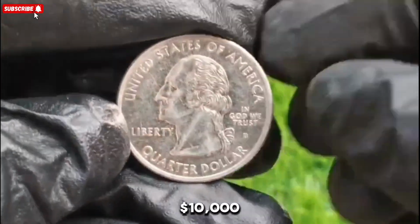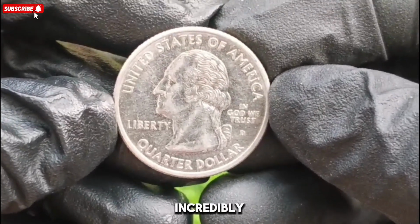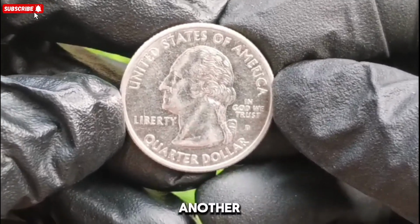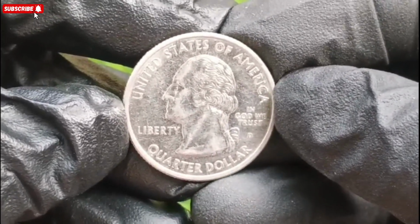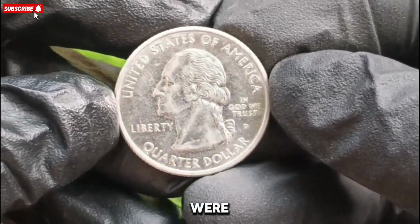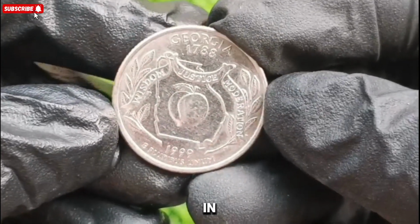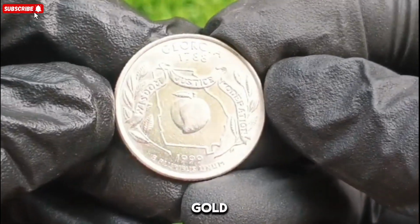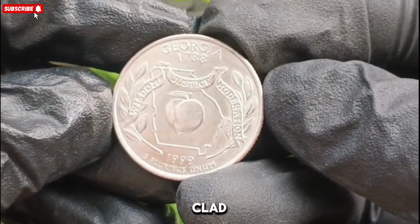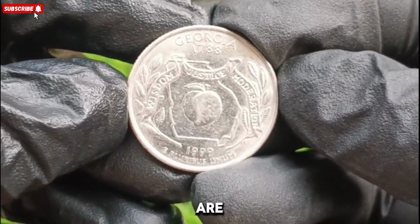What really grabs the attention of collectors, though, are the rare mint errors associated with the Georgia quarter. One of the most famous is the off-center strike, where the design is misaligned, leaving part of the blank planchet visible. Depending on how dramatic the off-center strike is, these coins can sell anywhere from $50 to over $1,000 at auction. Another rare and exciting variety is the double die error, where parts of the design, such as the lettering in Georgia, wisdom, justice, moderation, or even the peach outline, appear doubled under magnification. These are much rarer, and when found in high-grade mint state condition, they can easily reach several hundred dollars in value.